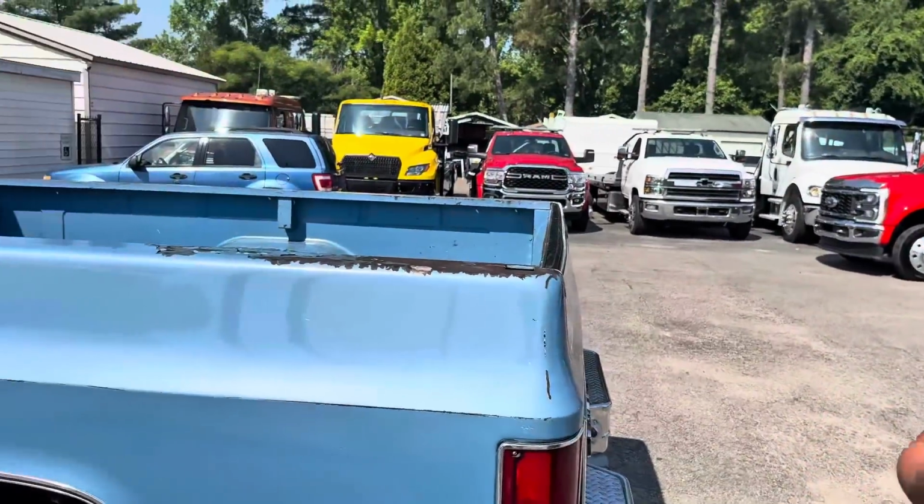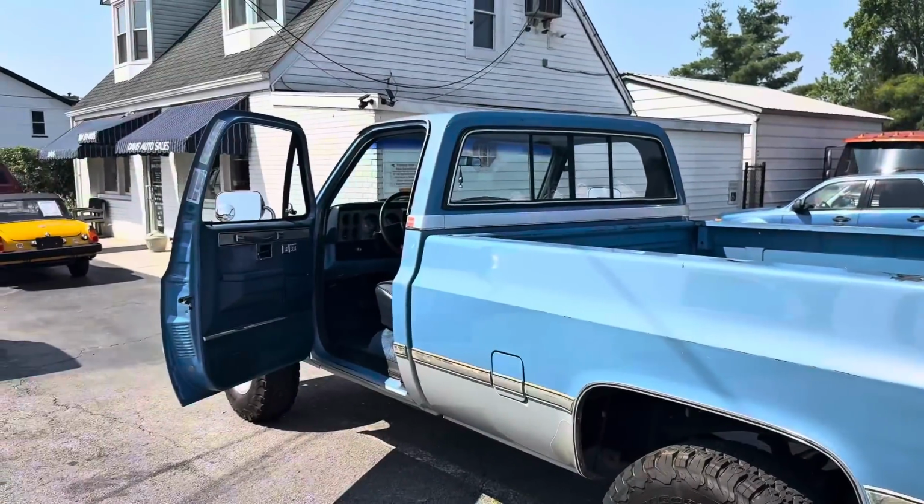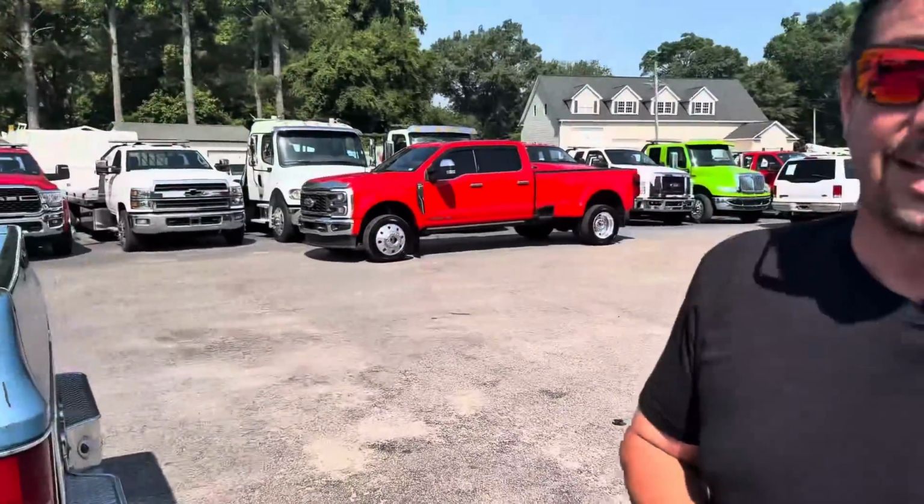I've never had a customer not buy a Squarebody because of the bed liner, and I have one of the best that sprays these bed liners in. He does a freaking phenomenal job and has been for us for 20 plus years as far as I know.